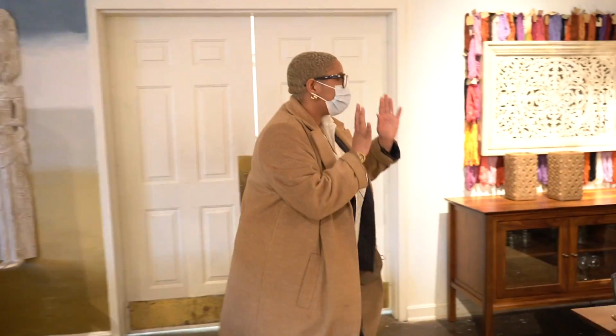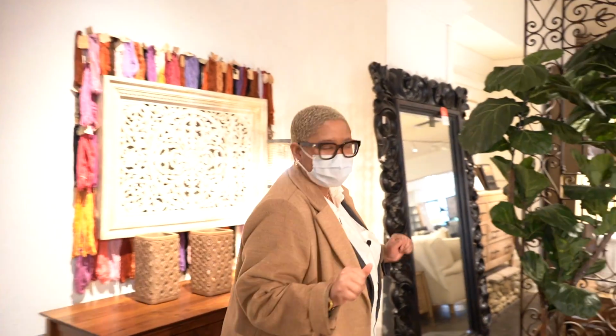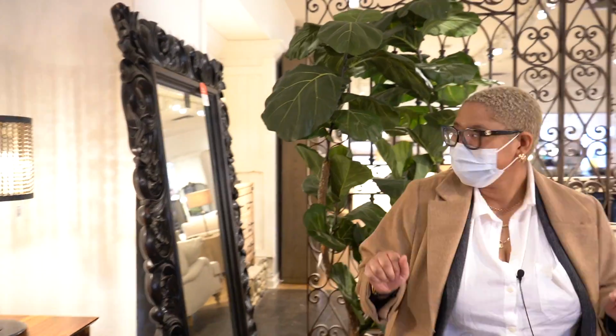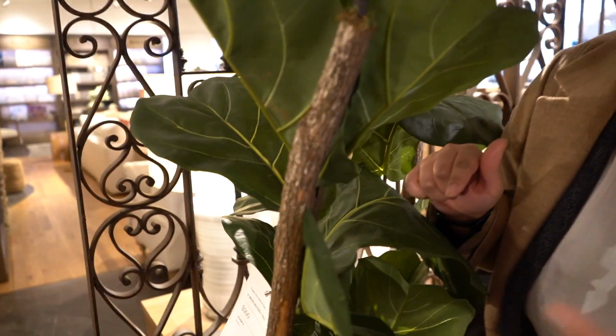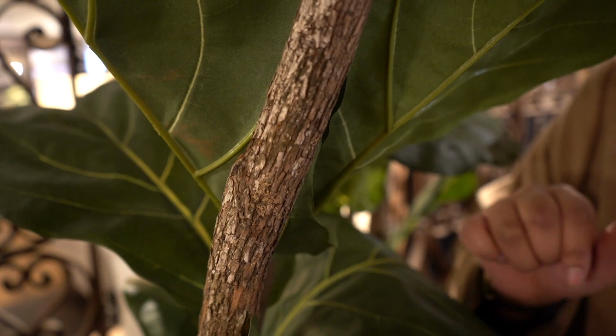And again, with the faux trees, look at the detailing on this one. Of course, we know it's fake because it's sitting in a corner with no sunlight, but look at this detailing. This looks more like a branch than a real branch, and that's what we love to see.